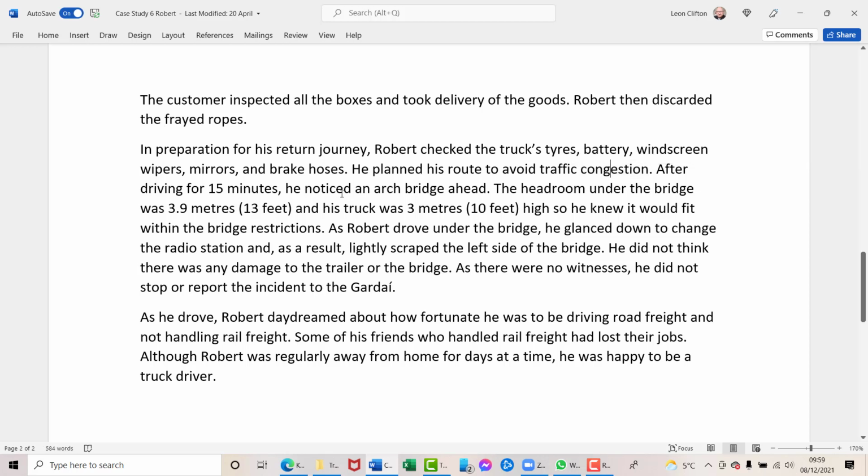After driving for 15 minutes, he noticed an arch bridge ahead. The headroom under the bridge was 3.9 meters, which is 13 feet, and his truck was 3 meters, which is 10 feet. So is he okay? Yeah, if he goes in the middle. Yeah, always go in the middle of an arch bridge. You sit back, you wait for traffic to clear, and when it's safe, you go right through the middle.